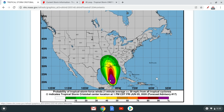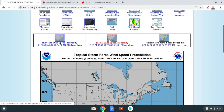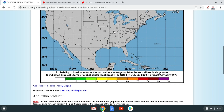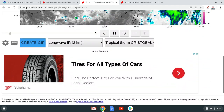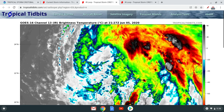Now, looking at the intensity model, we do see a 90% chance of tropical storm force wind, and Louisiana is currently under around a 40 to 50% chance of tropical storm force winds. For 50 knot wind, we have a 20% chance, and then we have a 0% chance for hurricane wind probability. So this is what we have going on at the moment. It is getting stronger, maybe trying to form an eye, but it's only a tropical storm. It is a little bit disorganized, with most of it on the east side and the dry air trying to sweep in.